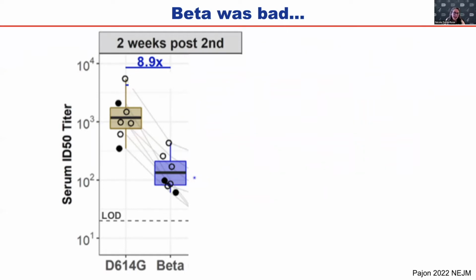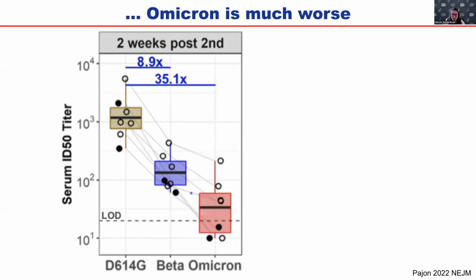If we compared that to beta, it is about 9 times less. So still neutralized, but at 9 times less. But then when we looked at Omicron, on average, it was 35 times less than the original, and about half of the subjects didn't recognize Omicron at all. So this is exactly what we had feared when we saw the sequences.